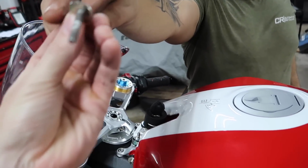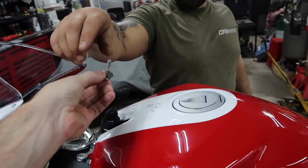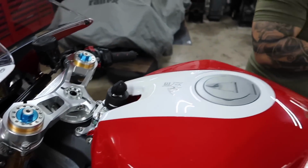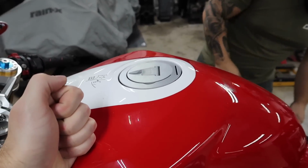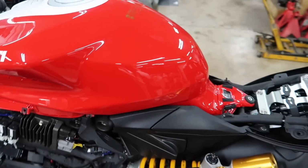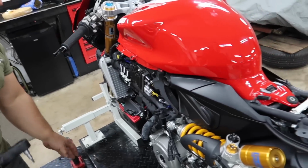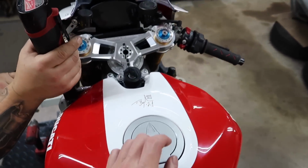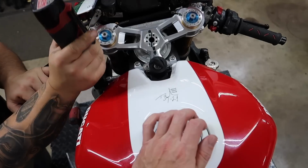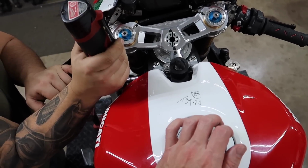Why do I need to smell this? God, that's nasty. And of course, like he said, I just filled this up with gas, so it's completely filled, which is going to make it heavier for us to carry around. So yeah, we're taking the fuel tank off. The reason we're doing that is because we need to get to the air filter, which is all underneath.